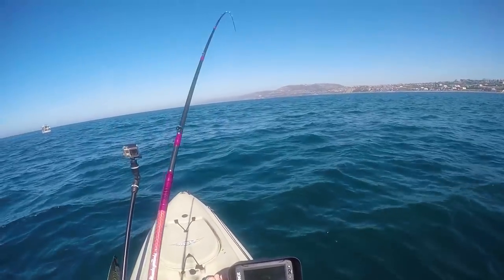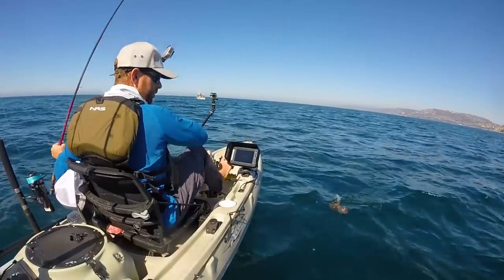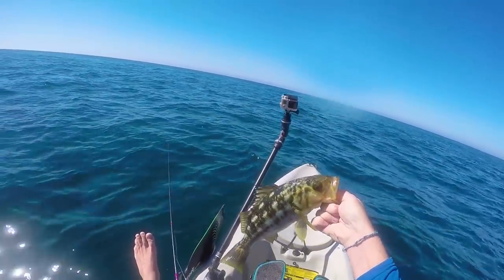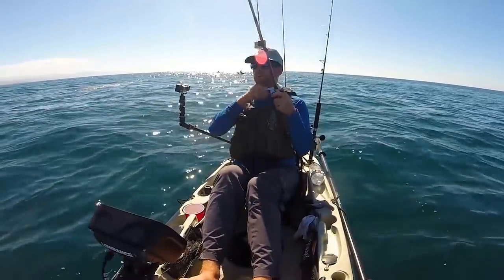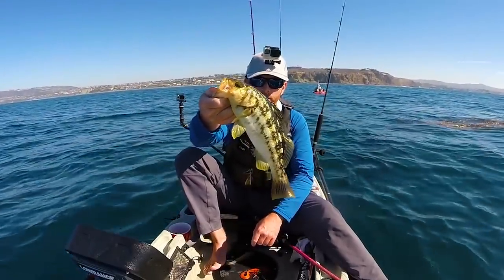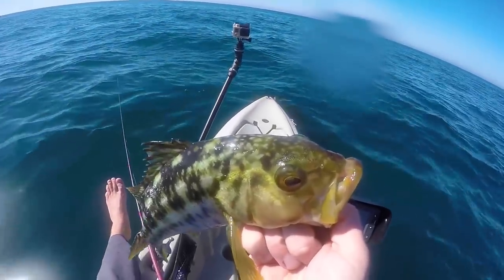Nice, man, I missed them twice. Oh, something's following it. Two other fish were following this one. One looked pretty big, man. Yeah, this one's a little better. Not much bigger, but a little bit bigger. They are hard fighting fish, I'll tell you what. I just missed him twice, and he just kept coming back after it. And finally, on the third bite, I was able to hook him. Poor execution on my part, but luckily this guy was so relentless, I got him in the boat anyways. Thanks for being a trooper, buddy.